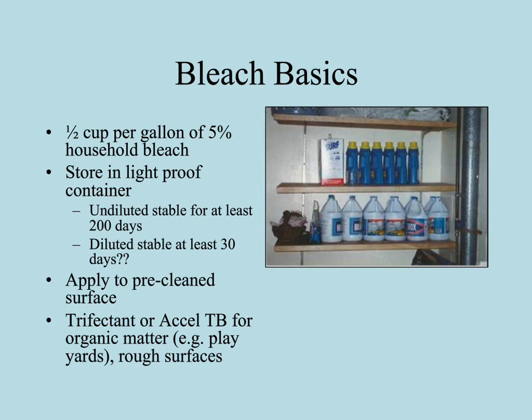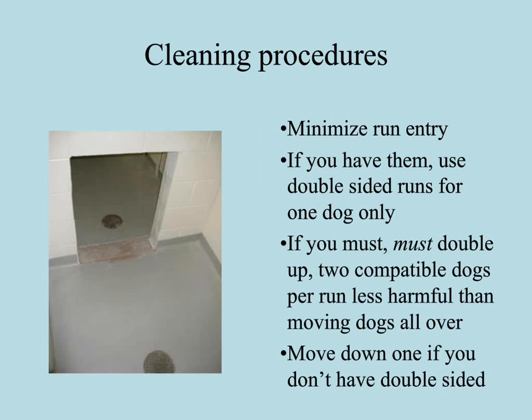We really love to recommend either trifectant or acetal because they work very well in the face of organic material. They're also really great cleaners, and so they're what we call one-step cleaners. And so those tend to be the things that we tend to lean towards.